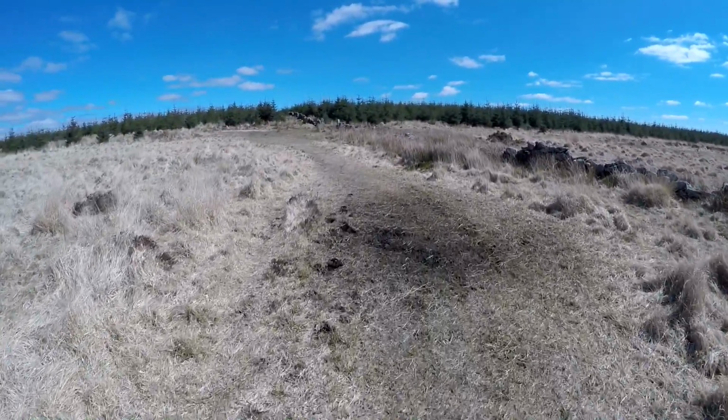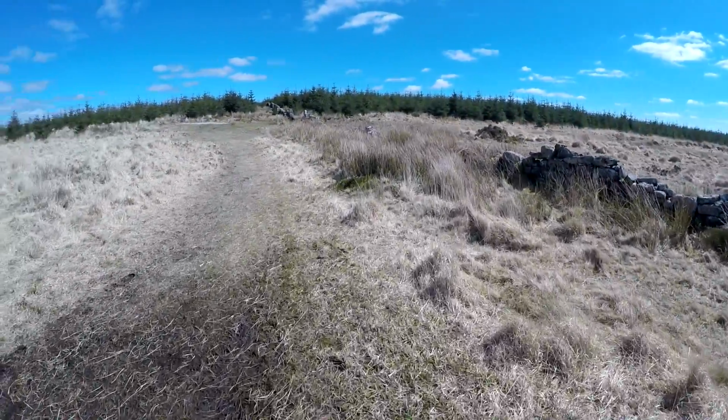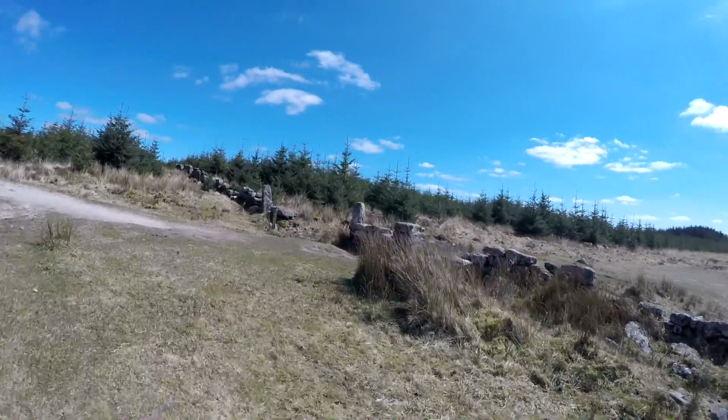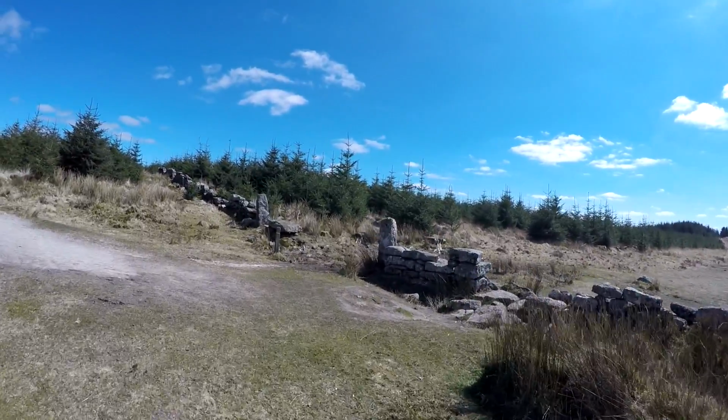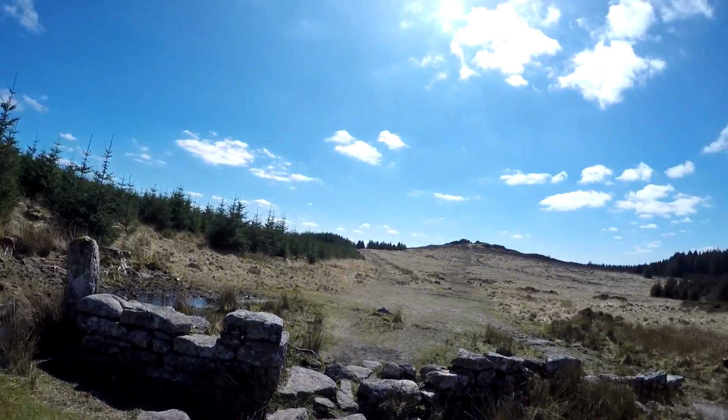And up here there's like two massive great gate posts either side of the path. Yes, I think this must be it. So we're going through here, take the right of the two grassy paths to the summit of Bellevator to enjoy the superb views.